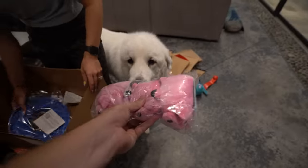We also have... The dog is in charge. We just live here. That's pretty accurate. I think it's a... Oh, yeah, it's a selfie stick. Oh, and it comes with a little... Oh, how fancy is that? It comes with a clicker. Nicely done. Cute. So, everyone gets a little something.